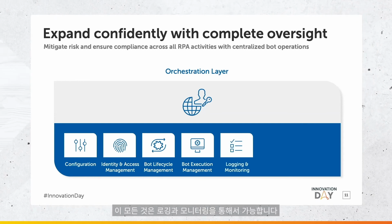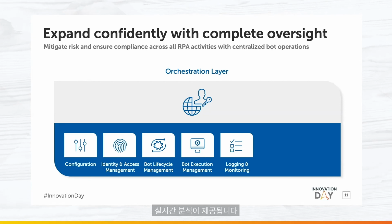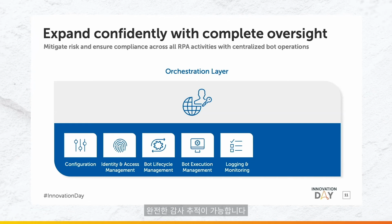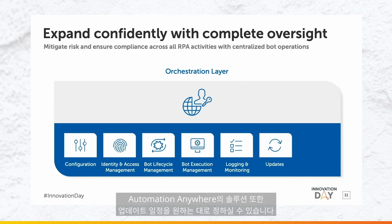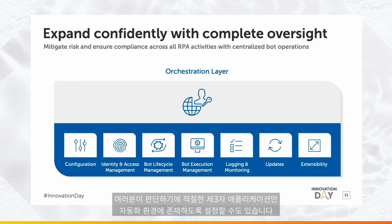All this is possible through logging and monitoring. You have real-time analytics to show you how things are progressing and show you exactly what bots are doing what and the status that each of them are in. And through our logging, you also have a complete audit trail should anything steer off course. Now, as you would expect in an enterprise-level system, you also can schedule updates of Automation Anywhere on your own time. You also can ensure that only the third-party applications that you see fit are in place inside that automation environment.